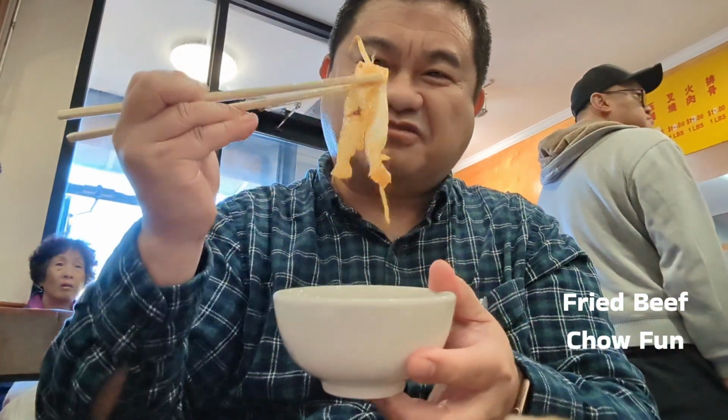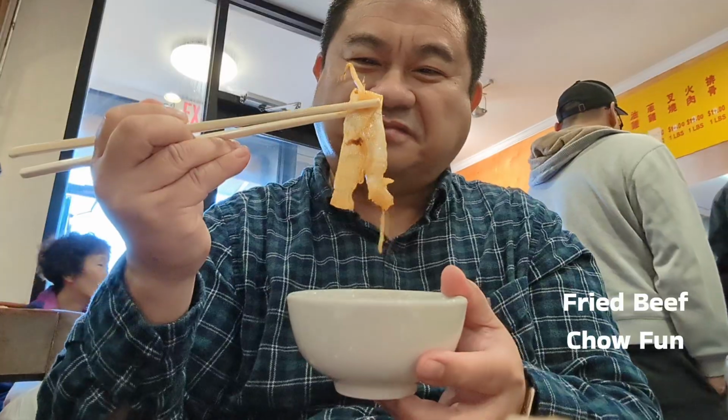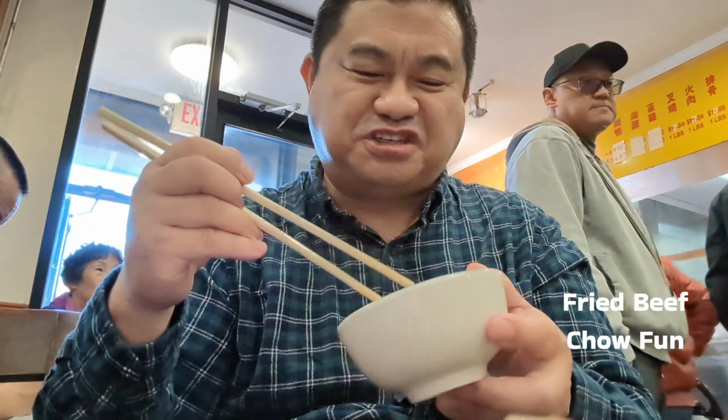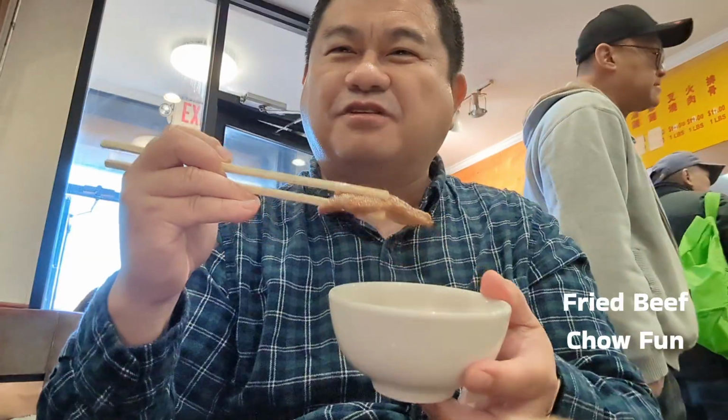And what I like about these noodles is that they are the fresh type, which is nice and broad, nice and chewy, which is the way that it should be. There aren't too many sprouts here, which I appreciate. I don't like it when there's too many sprouts. Now here's the beef.